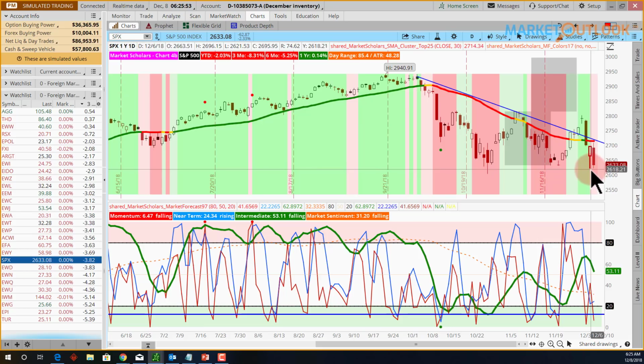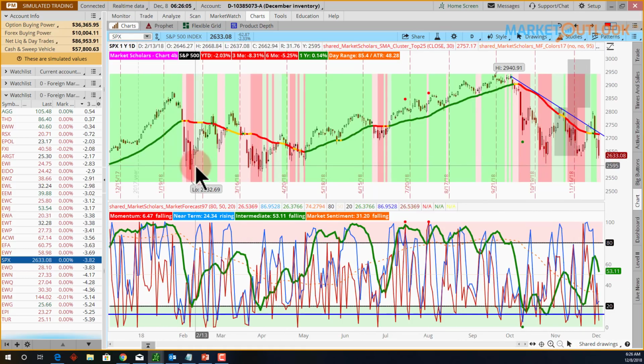Of course, whether we hold that is most likely going to coincide with whether we hold 2600. That's a key level that we tested here on an intraday basis, and even over here we did go down below it a few times. We went to 2532 in early February, and then down to 2581 in early April. So when I say 2600, we're obviously talking about a zone around that area, and that zone was established earlier this year, and now we're testing it again later this year.